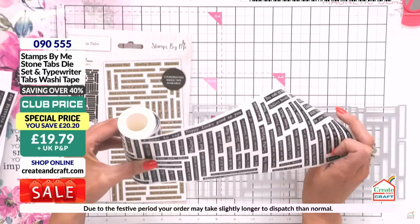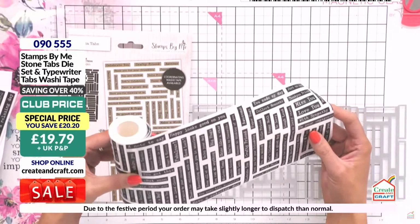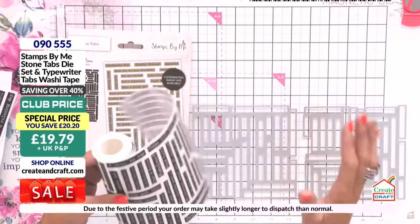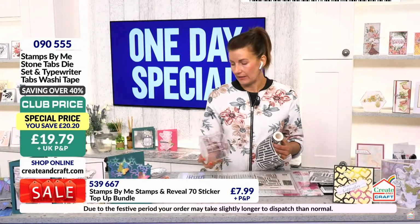66 different sentiments, 10-meter roll, over 5,000 sentiments. 5,000, put it into concept. You're going to need one of these guys for when you die cut them through. The beautiful thing about these is they're in a sticker form.